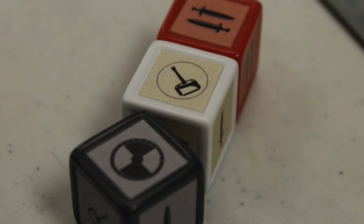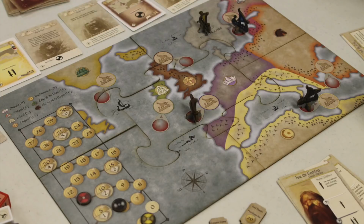You have important choices about where to go, what you want to have on your crew and whatnot. Very fun, very solid game. Really enjoyed Villainous Vikings. That is my number three from Victory Point Games.